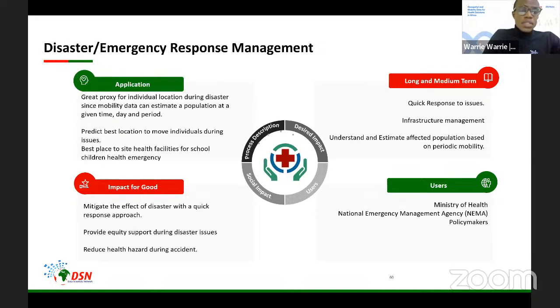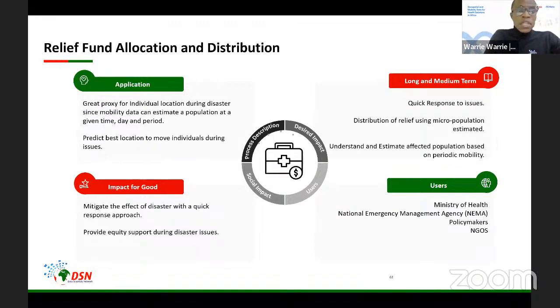Then we also have things like disease emergency response management, which I've also mentioned, like in the displacement map, to know where people are going, or the number of people that have been affected in an area by a flood or during a disaster, so you can plan to cater for these people's needs. Then we also have relief fund allocation. These are also aspects of emergency management.